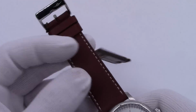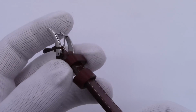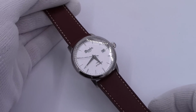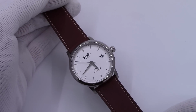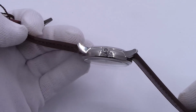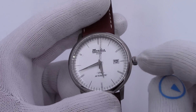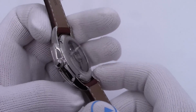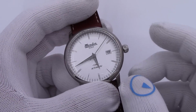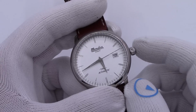So it comes on this nice brown strap, again with the nice signed buckle. Brown strap with white stitching. Just a really solid piece. This one comes in right around $296 or so. A solid buy, honestly. Automatic dress watch, again, great styling. Date, a decent movement. This is a movement that a lot of the companies are going to now. If they're not going to put in a Swiss movement, generally now it's going to be a Miyota or a Seiko movement.